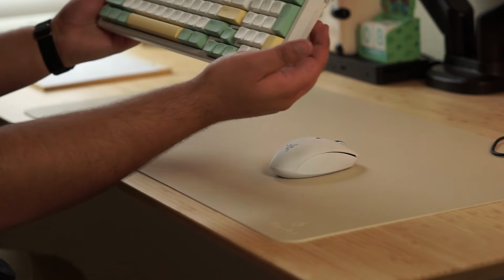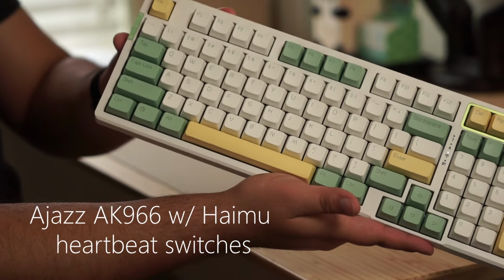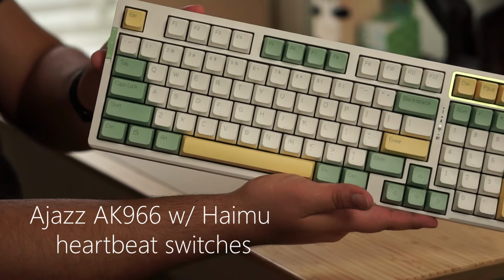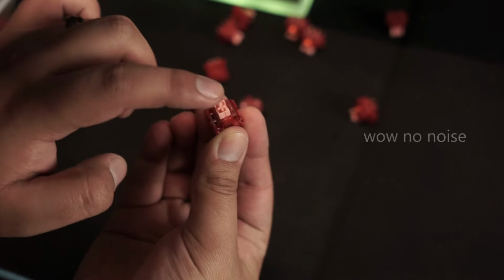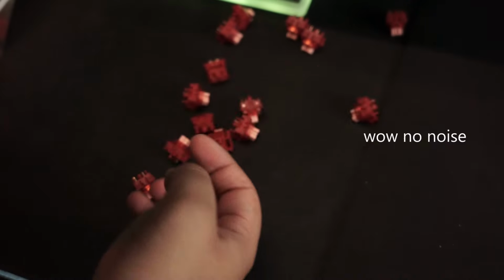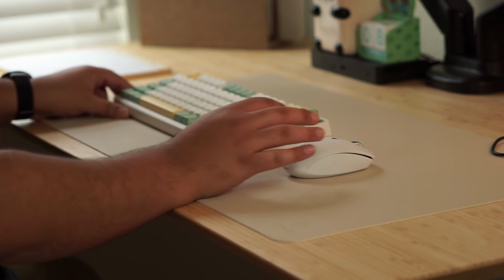She wanted a full-size keyboard with silent switches, so I found the Ajazz AK966 mechanical keyboard in the DroLandz colorway. I swapped out the stock switches with some Haimu heartbeat linear switches. This was very important to her since she hates how loud membrane keyboards are and wanted something less distracting.